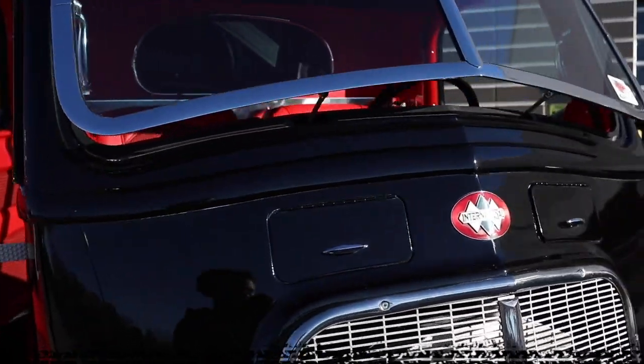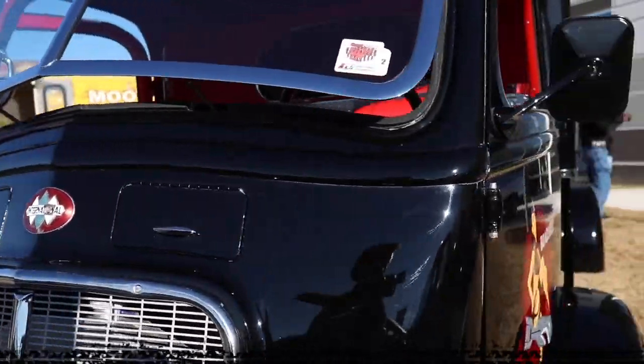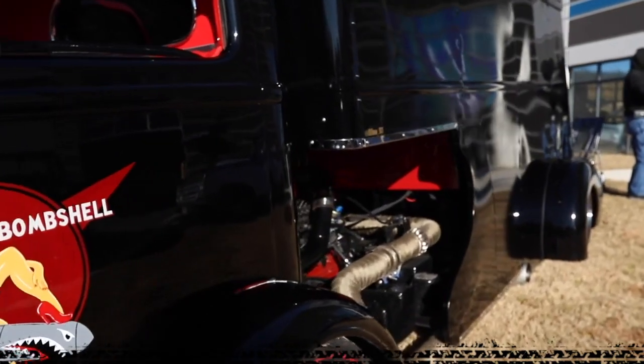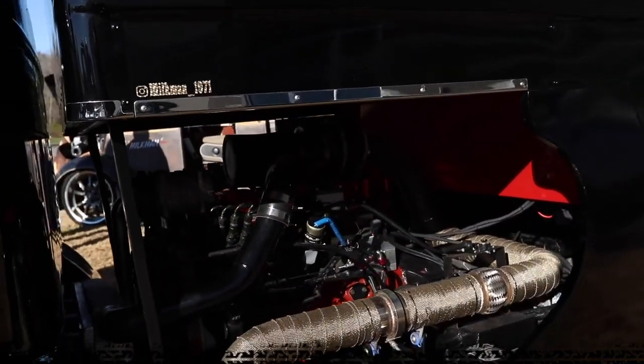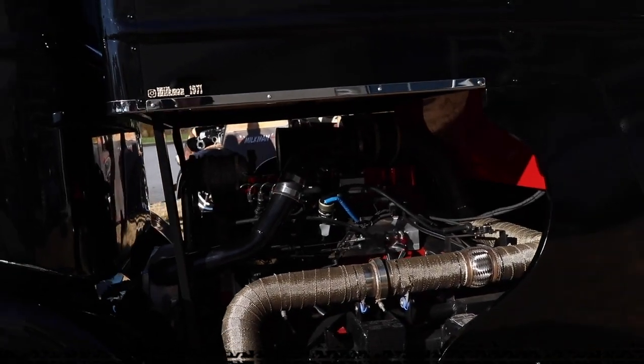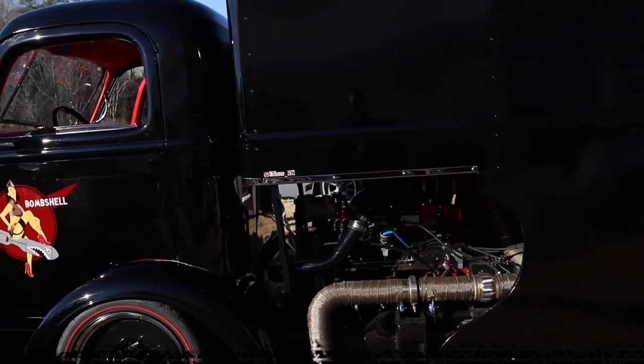I'm assuming that is the motor that came out of that 13 GMC? No, that is a Dodge 12-valve Cummins diesel. That's exactly what I thought. It's twin turbo, so it's compound turbo on a diesel. It's a GM transmission, Allison 1000 series transmission. Nice. Dude, this truck is so rad.